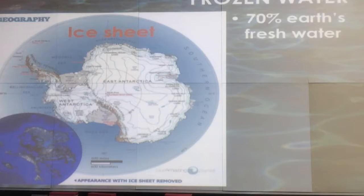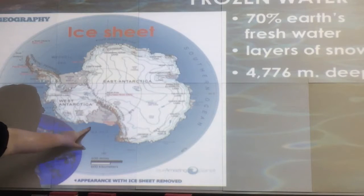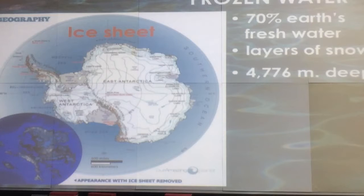Our frozen water makes up 70% of Earth's fresh water. And it's just layers of snow and ice, similar to what a glacier is. This ice sheet is almost 5 kilometers deep, or 4,776 meters deep. Right in the middle, I'll go over here and point to this. This is where that famous ice shelf we're going to talk about in just a moment is. It's called the Ross Ice Shelf.